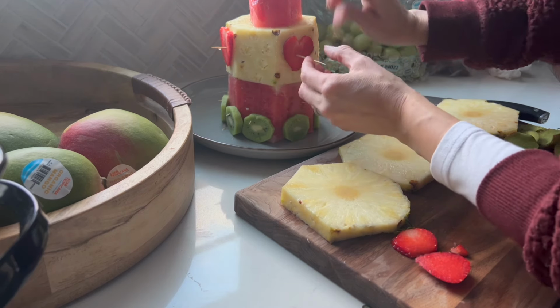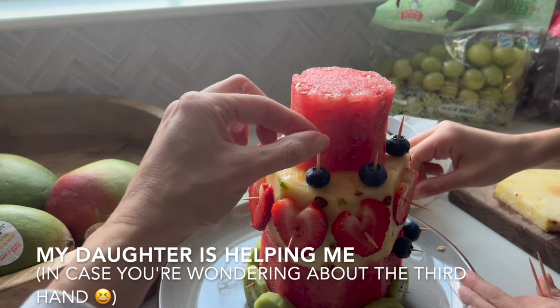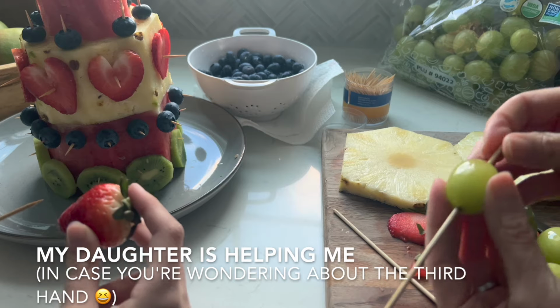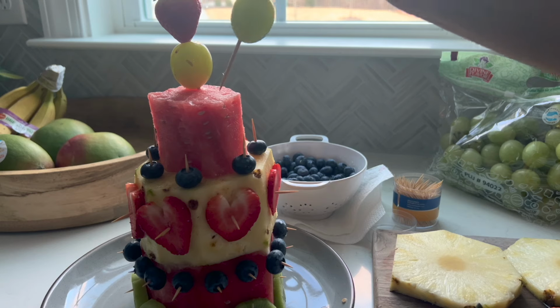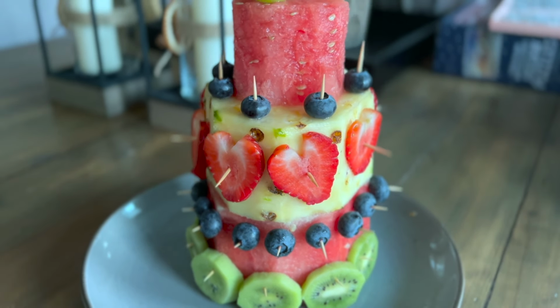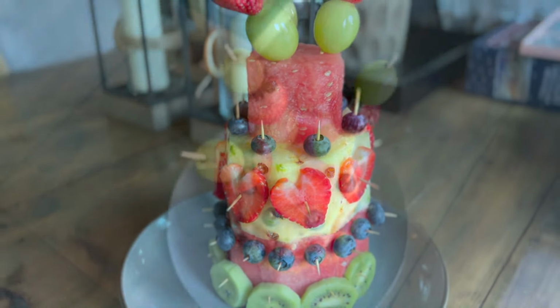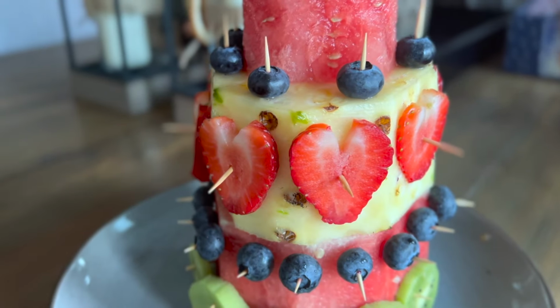So again, this can work for really any day, but I thought it would be cute to feature it for Valentine's Day since it has the heart shapes on it. Adding in some fresh blueberries, and then we're making a few skewers to add to the top of it. These skewers are just large grapes with some strawberries, and I think it turned out so beautiful. She was so happy that she could eat cake on her birthday.